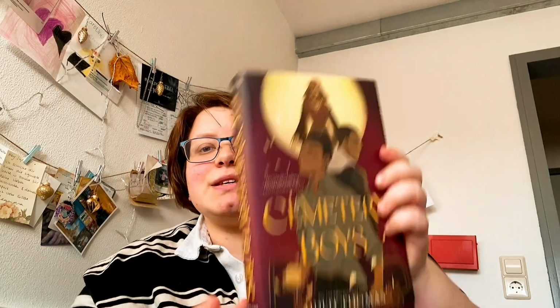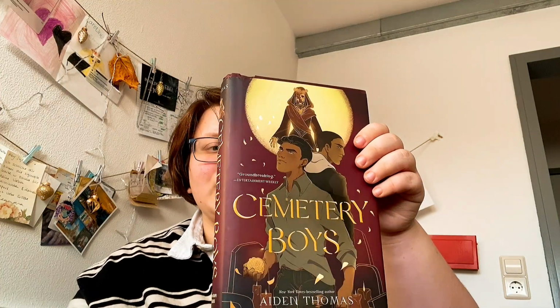A book my best friend bought me for Christmas is Cemetery Boys. It is the third book of all the books she got me for last Christmas. And this is also my first book by Aiden Thomas, which I am looking forward to reading. I have his Sunbearer Trials as TBR, not physically here, but I want to read this as well, because when it comes to books where characters learn about their own identity, I think I'm going to eat this up, simply because I'm somebody who struggles with their own identity at times. I'm more certain about how I feel about myself now, but that was not always the case.